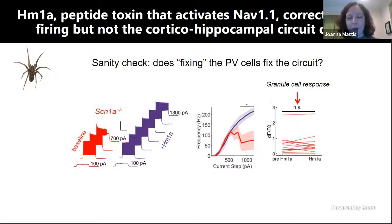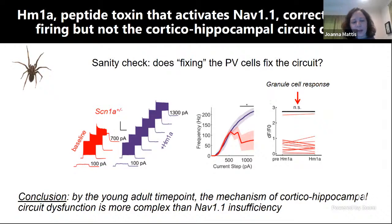So sort of as we suspected, fixing this more subtle deficit that comes out in the extreme activation of the PV cells was not enough to actually fix the circuit. So our conclusion was that by the young adult more chronic phase of the disease time point, the mechanism of corticohippocampal circuit dysfunction is more complex than just simply NaV1.1 insufficiency.